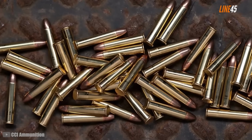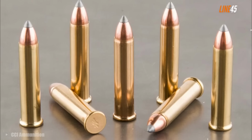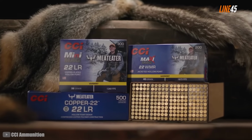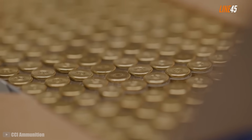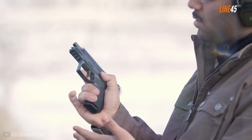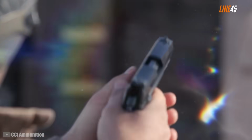Let me address the elephant in the room. A lot of people snicker when they hear about someone carrying a .22 Magnum for self-defense. The usual reaction is that rimfire rounds are unreliable, underpowered, or just not serious enough. But the truth is, the .22 WMR has evolved far past those assumptions, and in the right setup, it's more than capable of holding its own in real-life defensive situations.